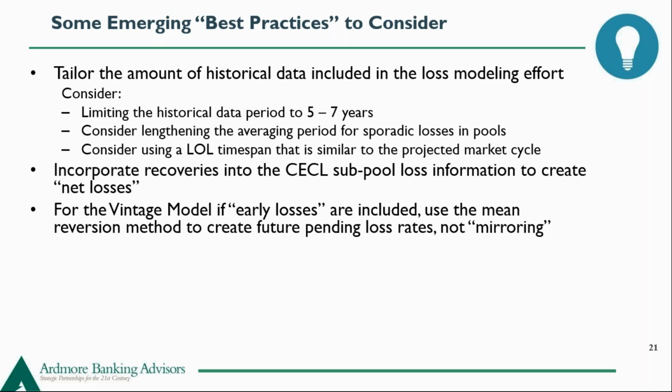Again, if you're going to try to use vintage, consider using reversion method. I didn't mention this, but for those of you who are real CECL geeks, the vintage model does allow you to use a different method for projecting the future periods, and that is what's called mirroring. The logic being that the loss curve is sort of like a bell or an army helmet or whatever you want to call it, where there's very few losses in the beginning and very few losses at the tail, but a whole lot of losses in the middle. If you use mirroring and you do have some losses in the beginning, then those losses will come back in the tail, so it's not recommended.